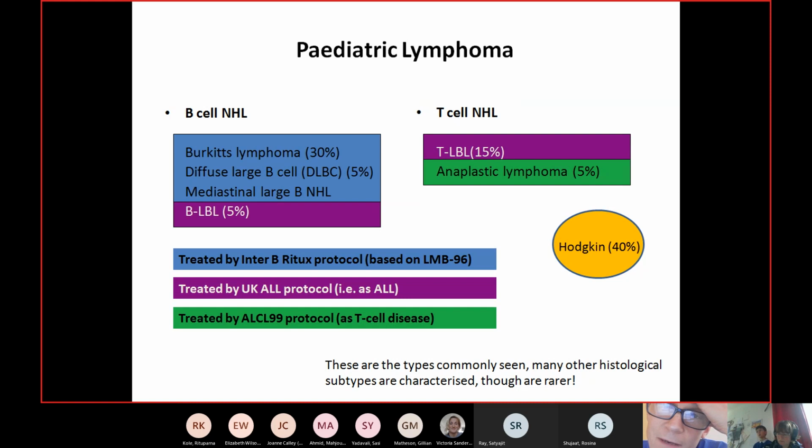There is also the group of patients with lymphoblastic lymphoma. And then the T cells are usually T lymphoblastic lymphoma, though we do see anaplastic lymphoma. And you can see that the mature B cell ones are treated with the Inter-Ritux protocol, which we know and love. And then the lymphoblastic lymphomas are treated as ALL. And then the T cells are treated according to the ALCL 99 protocol. And that takes up 60% of lymphoma in children, and the other 40% will be Hodgkin's lymphoma.